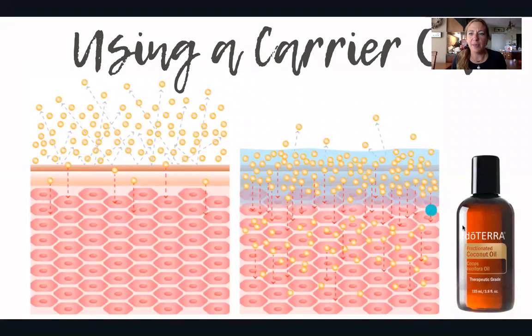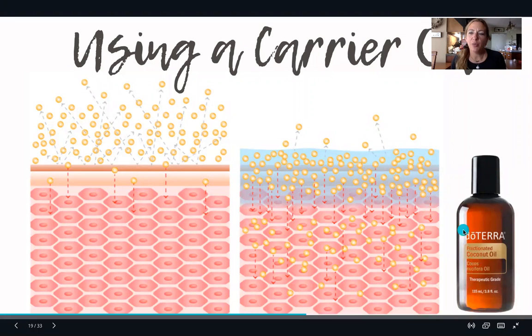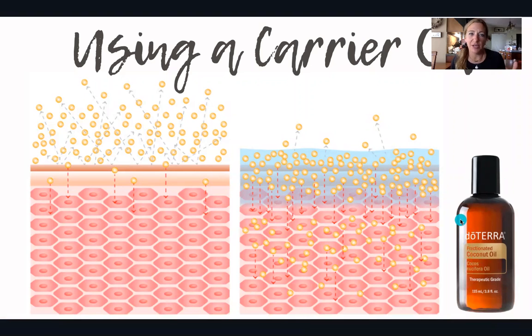So here's a great example of your fractionated coconut oil and why it's so important to use this when you're applying your oils topically. If I was to just put lavender on my arm, it would work. It would feel good. It would smell good. It would start to do its job, but it can flash off. These are volatile components, so it would work for a little bit, but then it would start to flash off. But when we use the coconut oil, it's going to give your oils weight. So it keeps them locked into that location for a longer period of time. And it's going to help drive those oils deeper into the bloodstream.